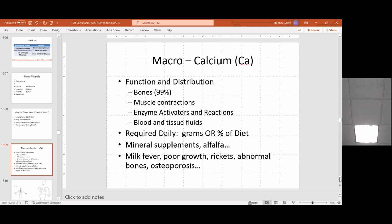So what are we going to run into? What problems are we going to have? If we've got a shortage of calcium, we run into milk fever. This is usually a short-term shortage where the output in the milk is greater than what's being brought into the blood, either from the bones or from the gut. So milk fever is a short-term calcium deficiency. If we have long-term calcium deficiency, we get poor growth.